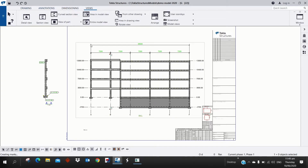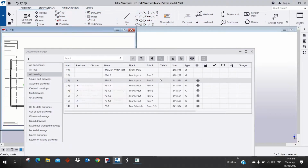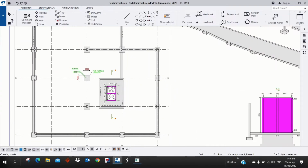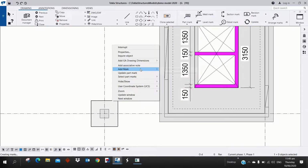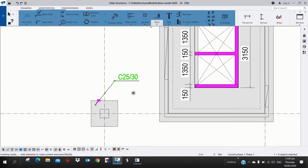Then let me show you another example of a drawing. To save the drawing, just click yes, and then this is a per-layout drawing. You can use your color coding so that you will also have color, and then the information. Let me show you how to put information on the drawing. Just click the footing, then right click, then the properties will show. Just add whatever information you need, for example the material, then modify. So this material is already in the properties.